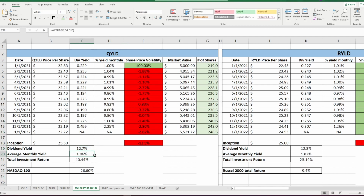Our average monthly yield, if we average it out over each month, was 1.06% per month. And then our total investment return, which includes the dividend yield and the asset appreciation, or in this case, depreciation, we end up with 10.5%. So our $5,000 investment turned into $5,500, which is still pretty respectable.